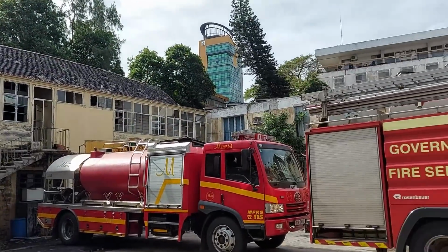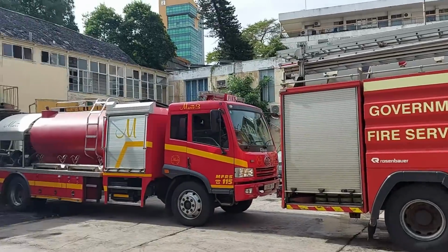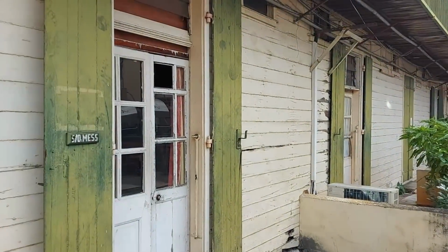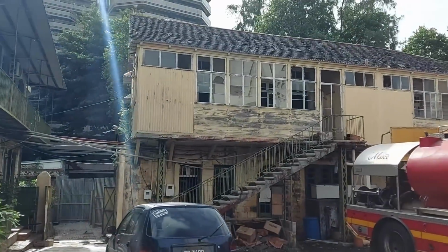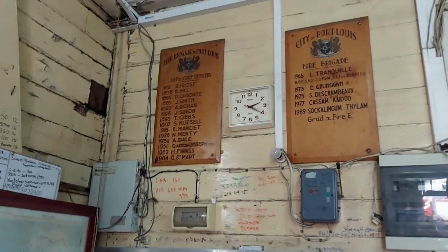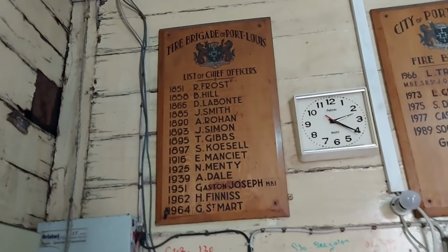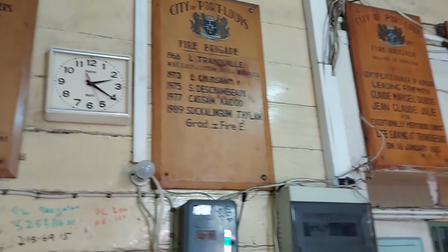Man, what beautiful fire trucks though, huh? Modern with the old. Awesome. And you can see just down here, these ones being repaired. Unfortunately, walking into the sun. But wow. So these are the chief fire officers, chief fire officer since 1851, and they go all across here.